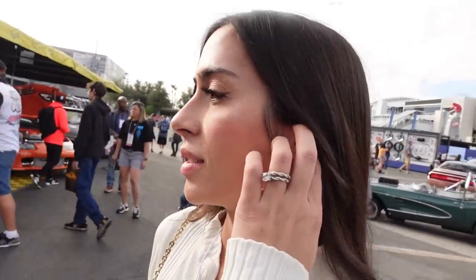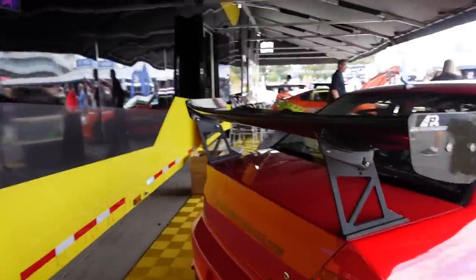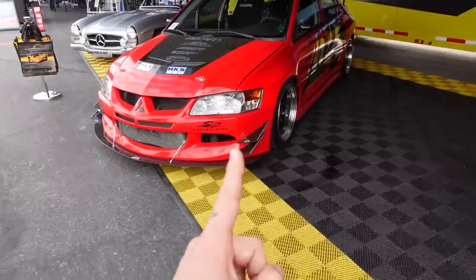This car probably hasn't been to Sema since 2006 when it came for APR. Actually, it's the second time being at Sema. First time with APR and second time with me. So that's so damn cool that we brought it back. I'm sure APR is stoked to see it as well. We've got it revived, cleaned up. She looks great. You guys know all about the Tokyo Drift Evo.